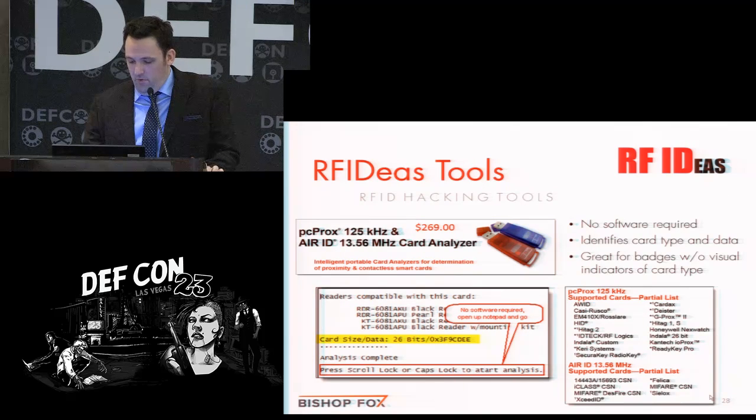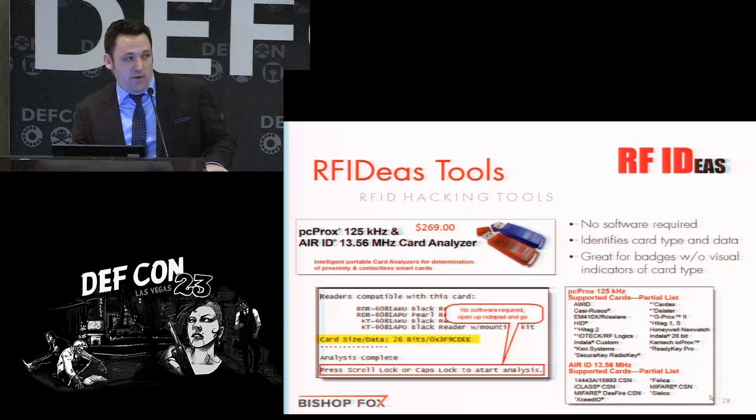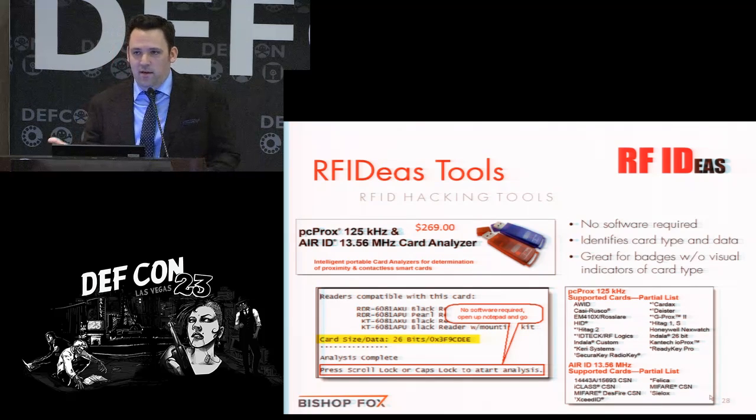And the readers, which I mentioned, the RFIDIOt tools, which you could use to scan to figure out, this is my card for work, or this is my card for the parking lot of my apartment, or something like that. It doesn't have anything on it that will let me know what type of technology it is. You could just use these with no software to figure out what type of technology it is, so that you can then steal it, make a fake copy, and give free parking at your university to all your friends, or whatever you want to do. That's what it's good for.